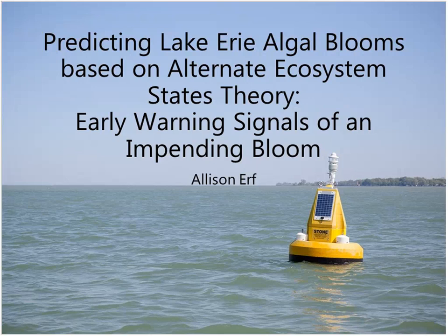All right, thank you, Dr. Beatty, for that introduction. So for my project, we wanted to see if we could predict algal blooms based on alternate ecosystem theory and specifically these early warning indicators that are associated with an impending algal bloom.